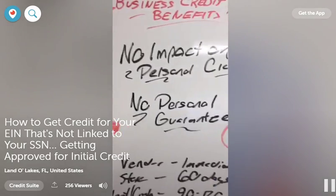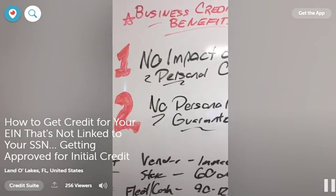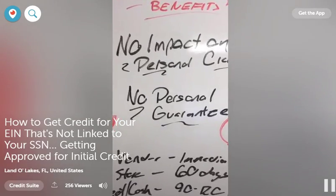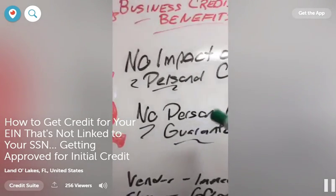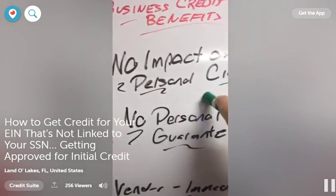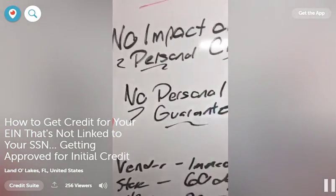Another huge benefit of business credit: there's no personal guarantee. You're not personally liable for what happens with this credit we're going to talk about how to get today. I'm going to show you how to get it without providing your social security number on the application. So you are not providing a personal credit check. You're not providing a personal guarantee.